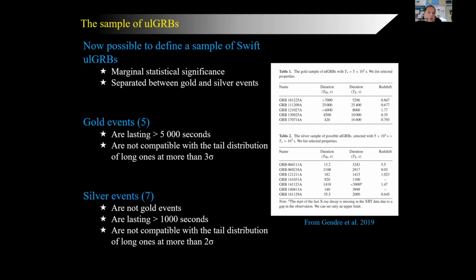They all last more than 5,000 seconds, and they are not compatible with the tail of the distribution of long gamma ray bursts at more than 3 sigma. And then we have the gray area, what we call the silver events, which are not gold events. They still last more than 1,000 seconds, but they are not compatible only at 2 sigma. So it is possible that inside that sample of silver events, you have one or two normal long gamma ray bursts that are just the extreme tail of the distribution. It's difficult to really decide, so at the moment, we just have them there.